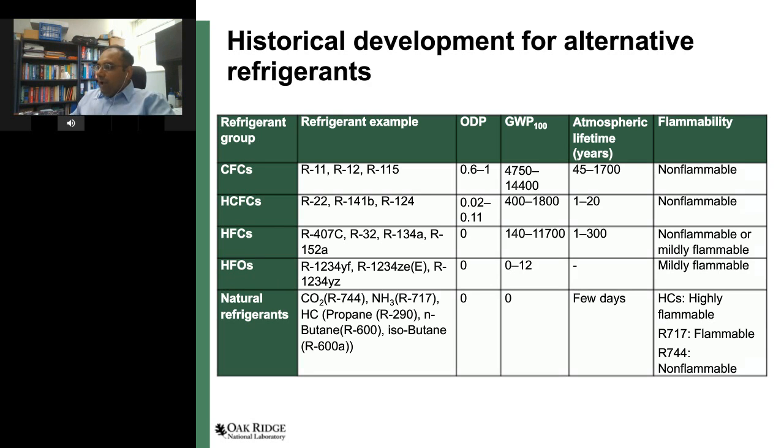Looking at different options for the refrigerant, this table gives a quick summary of various options which have been considered for air conditioning or heat pump applications. You can see all sorts of refrigerants here: CFCs, HCFCs, which are now obsolete. HFOs, as I mentioned earlier, are becoming more and more popular, whether in pure form or in the form of blends. And then the natural refrigerants are probably the ideal substitutes because of their least environmental impacts. But they have their own issues: ammonia is B2L, and propane is a highly flammable refrigerant.